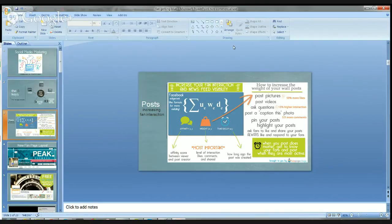Now, obviously, the whole thing about writing a post with just letters and words, they say that it reaches more of your fans, and I think that it can be true. But the problem is that post is not going to get as many likes. It's not going to get the interaction. So you always want to be thinking about posting pictures and videos and asking questions and interacting.